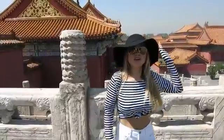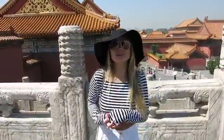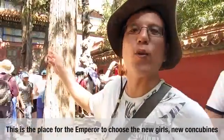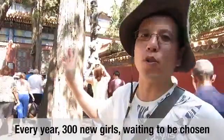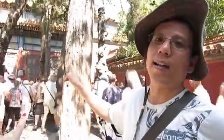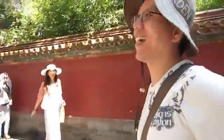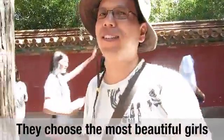Behind me are where all the concubines live. The emperor has about over 3,000 concubines, so that's a lot of women. This is the place for the emperor to choose the new girls, new concubine. Every year, 300 new girls waiting to be chosen. And every day, 20 girls. 20 girls. Wait here. Yeah, wait here for the emperor to choose. You, concubine here, right? Yeah. Wow. They choose the most beautiful girls.